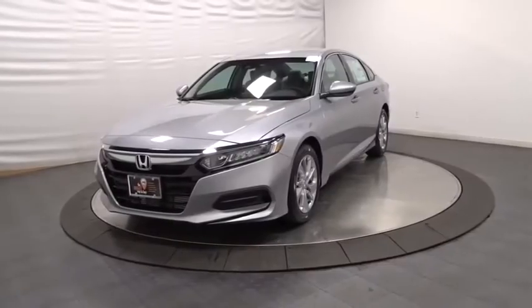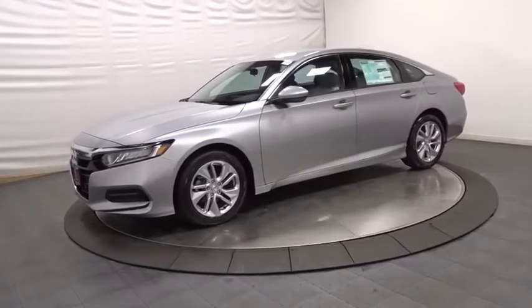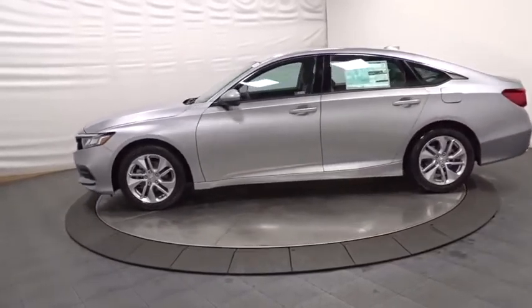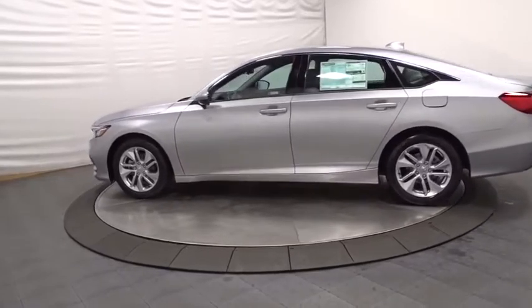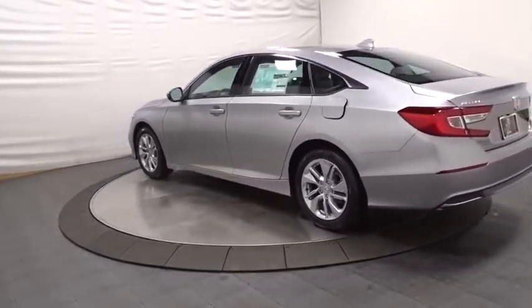Come test drive the 2020 Honda Accord. Ingeniously simple, yet overflowing with luxury and technological creativity, all that and more in the Accord. This vehicle has less than 100 miles. Here are some of this vehicle's great options.